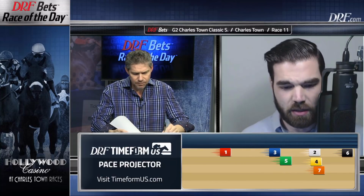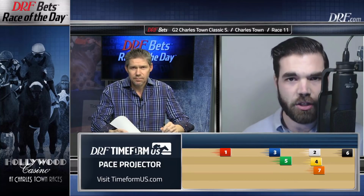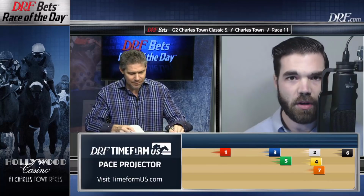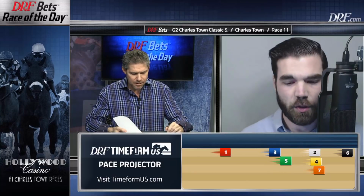Irad Ortiz retains the mount for Rick Violet. This is a horse who was a Grade 1 winner of the Jockey Club Gold Cup last year. It may not have been a stellar edition of the Jockey Club, but at the same time, this is a horse that when things go his own way on the front end, he can really make fields pay.